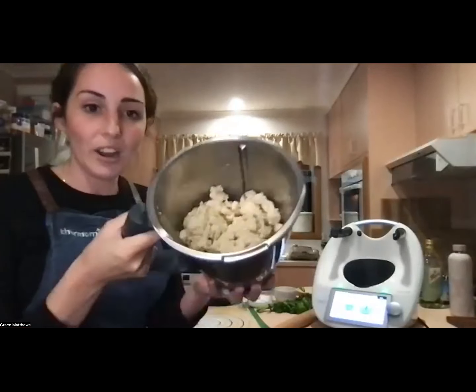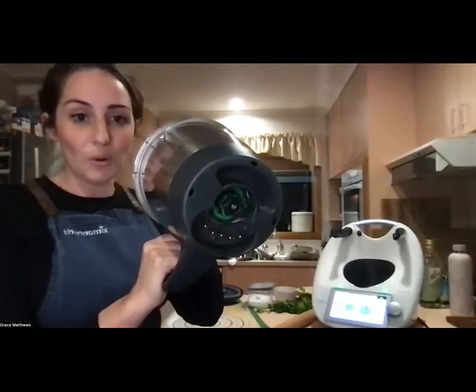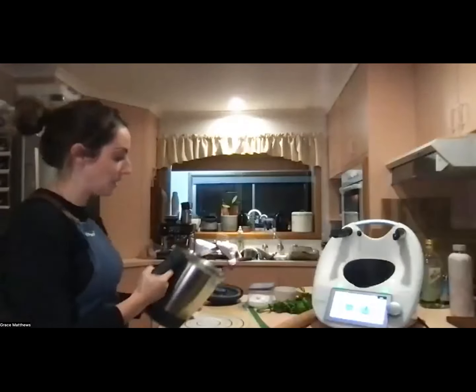So we've got our dough there. Look at that, all kneaded and beautiful, ready to go. Top tip when removing dough from your bowl is to give the blades at the bottom a little wiggle when you tip it upside down, because if you put your hand in, the blades are very sharp if you haven't noticed, and they could potentially cut your finger.